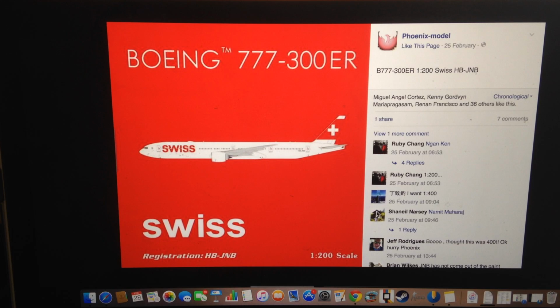But hopefully we will see this model again, and it is the Swiss 777-300ER standard livery, and as you can see, Phoenix Models has released this in 1/200 scale. So once again, this month we're seeing another 333 in 1/200 scale, looking fantastic, I would say. It's really an amazing aircraft. I've seen the first class on it, looks luxurious, business, fantastic.